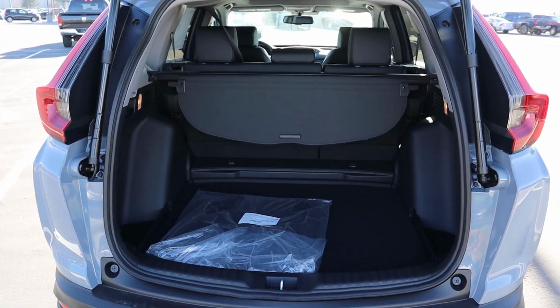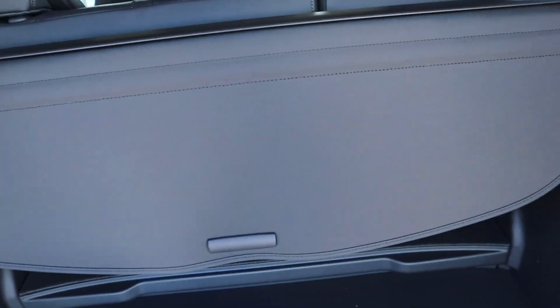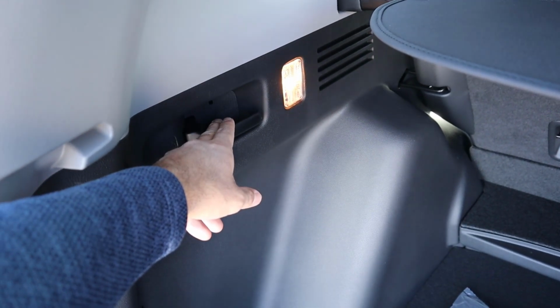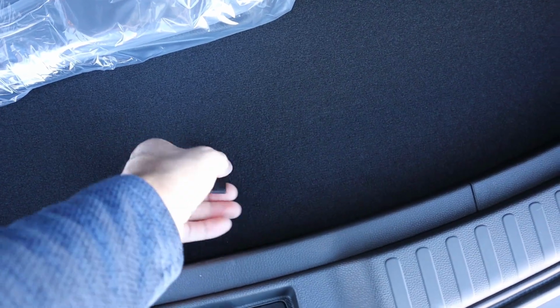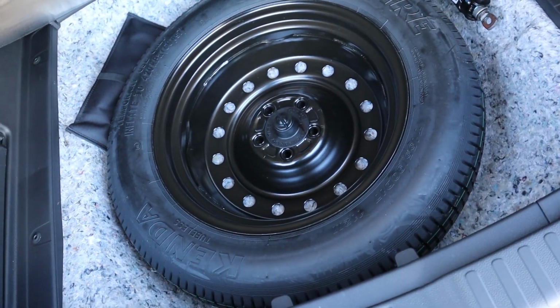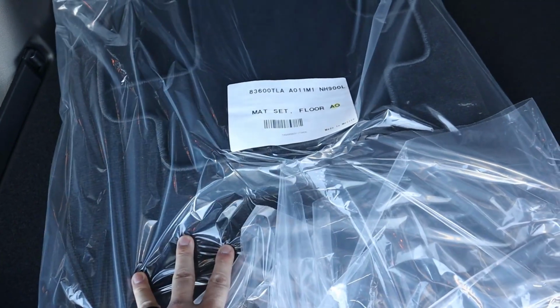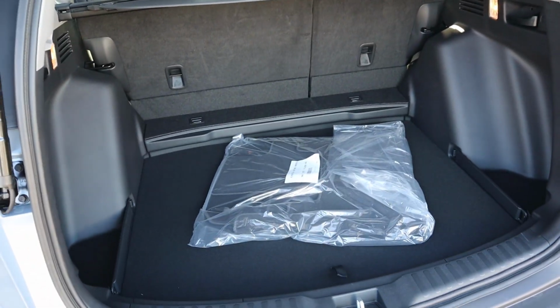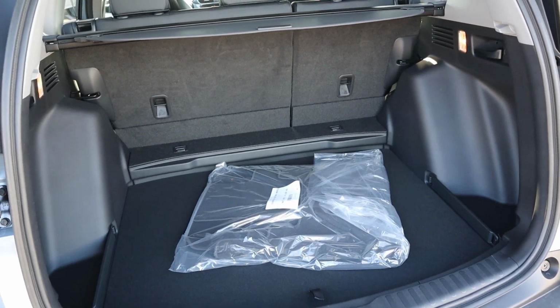Now here's the cargo area with the CR-V. First off, notice that we have the cargo cover that's already built in here from the factory. And then you've got these latches here to throw down the second row seats. And then if we move this little floor mat out of the area, we've got the strap you can pull up. This is where the spare tire lives out its days. And then you have a latch on the other side for the other seat here. And then we've got all the floor mats that come here with the EXL. And overall storage space back here is actually really solid. There's quite a bit going on.